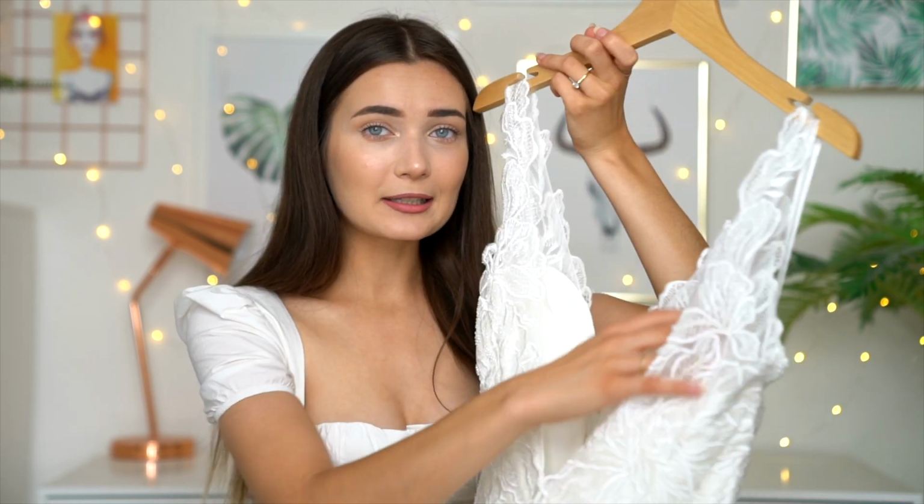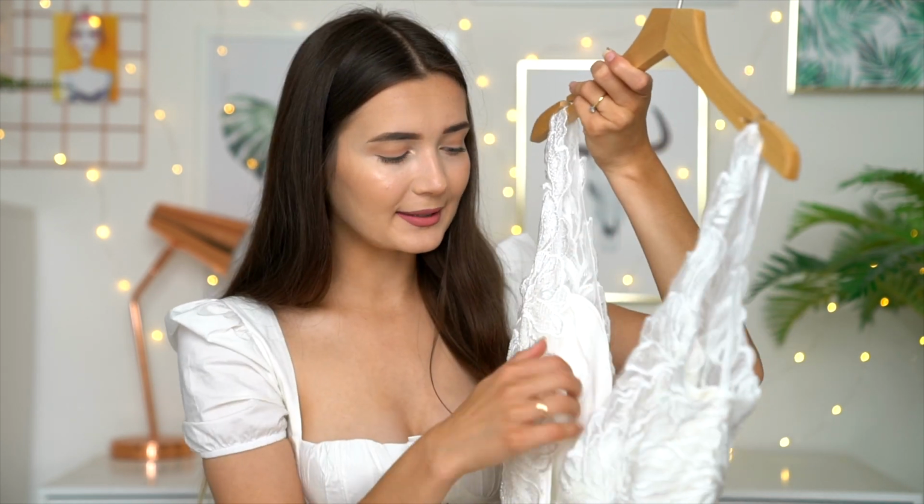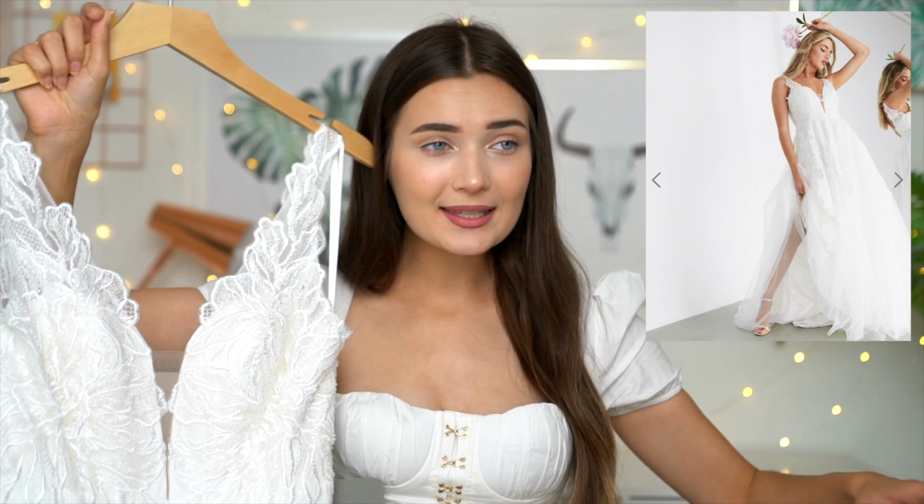Also, this is what it looks like from the back. It's quite backless and low, but it still has this really nice lace on the straps on the back, which I just love. I love this dress so much, and it was a little bit on the pricey side. This dress right here was £420 on Asos, and to be honest, in the grand scheme of things, it's not actually that expensive for a wedding dress. However, for an Asos wedding dress, it is quite expensive because a lot of them are usually around the £200 mark. So this one is the elite of them all. I think this is probably the most expensive one I've ever tried from Asos. So I guess let's try this on and see if it's worth the money and if it's worth the hype.